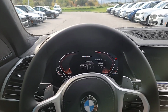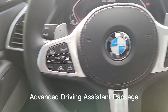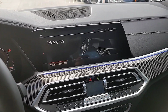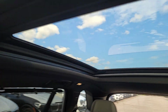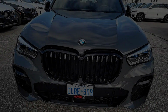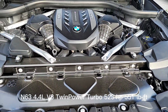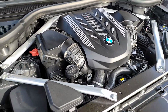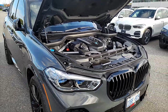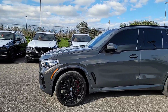All right, so this one also has the full assisted driving, advanced driver assist, and we've got iDrive 7 in here. And yeah, maybe we can get a little bit of a better look at that Sky Lounge sunroof. So that looks really awesome. Okay, so let's pop the hood and take a look at that N63 motor. Look at that. Now I just want to give you guys a side profile shot.